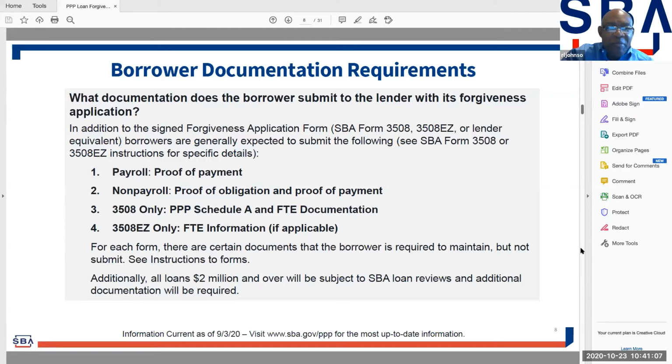Now, as you see, borrower documentation requirements, we went over it just a second ago. So for the payroll, proof of payment, right? Non-payroll, proof of obligation and proof of payment, right? That invoice, that's your proof of obligation. The 3508, the PPP Schedule A and FTE documentation. So your FTE documentation is going to be your 941, okay?